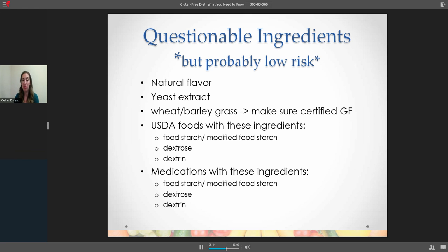By themselves, the grass does not contain gluten, but there's definitely a high risk of cross-contamination. So I recommend to clients that they only consume these if the product is certified, stated to be gluten-free. Then we have some USDA regulated foods that don't fall under our FDA labeling law.